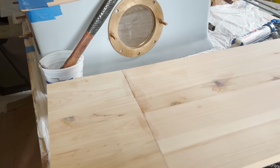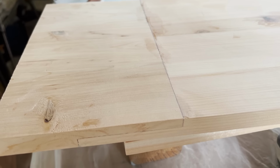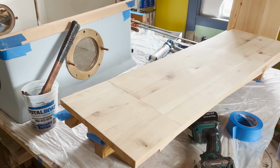It is the next day, and our boards are stretched. And I'm going to get this battery box together.